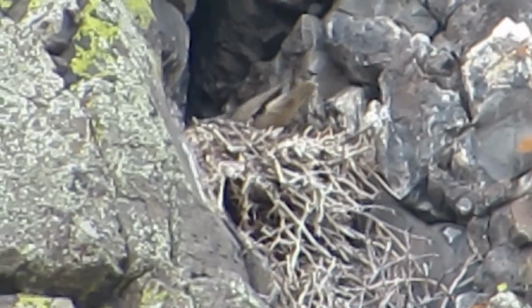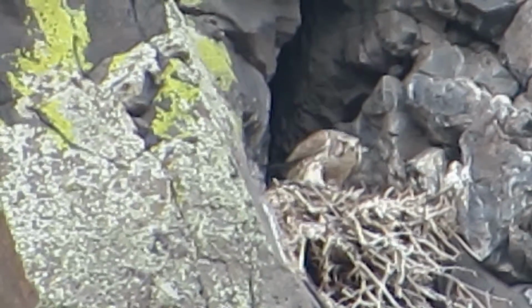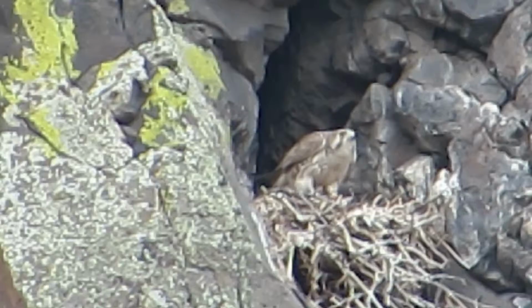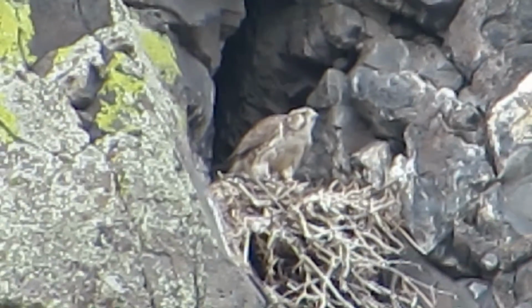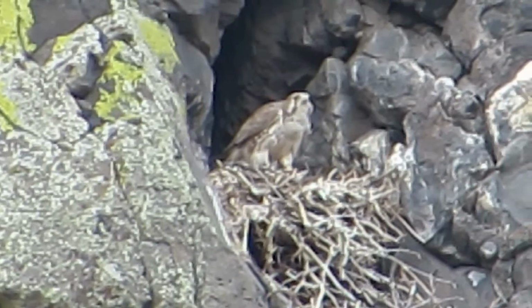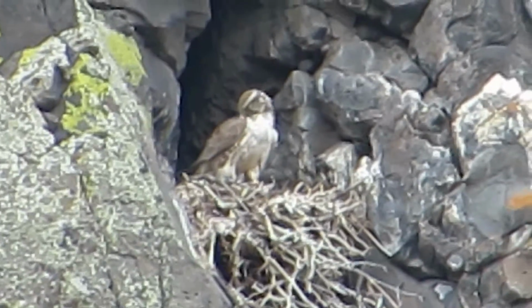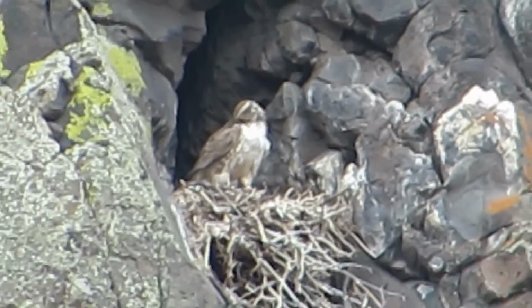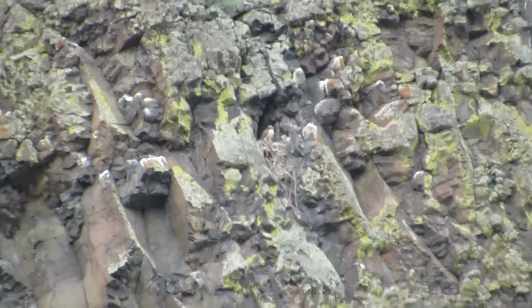Settling right down. Look at that. Well, turn around again. Getting all situated. So the eggs are not as far back in as I thought they were. But she can just lay really low in there. I'll back off to give you a perspective here where it's at. And again, it's the same Eyrie as last year, mile marker 10.